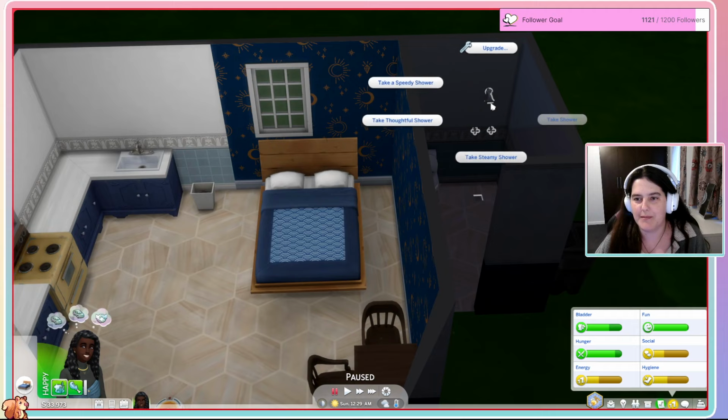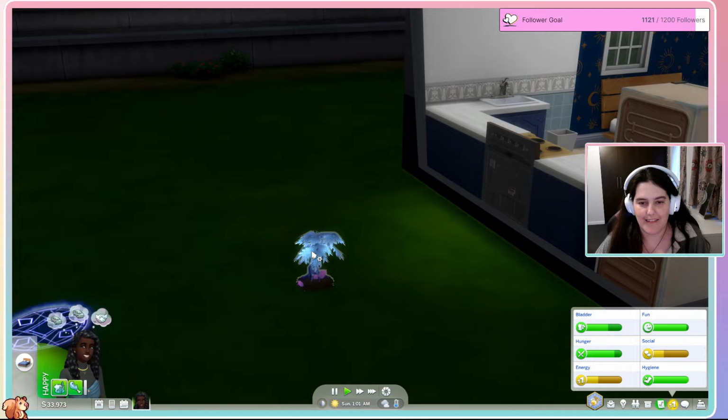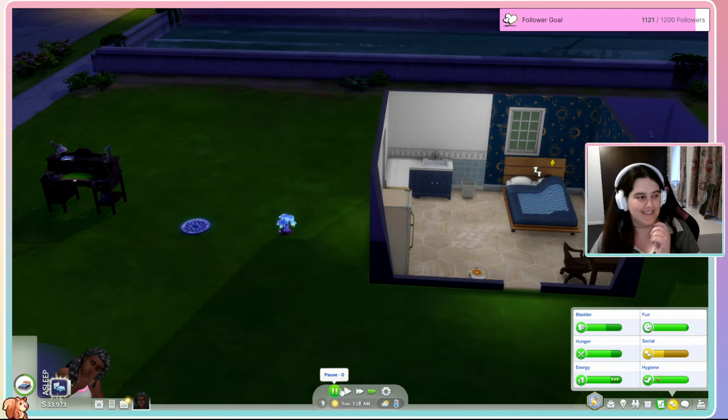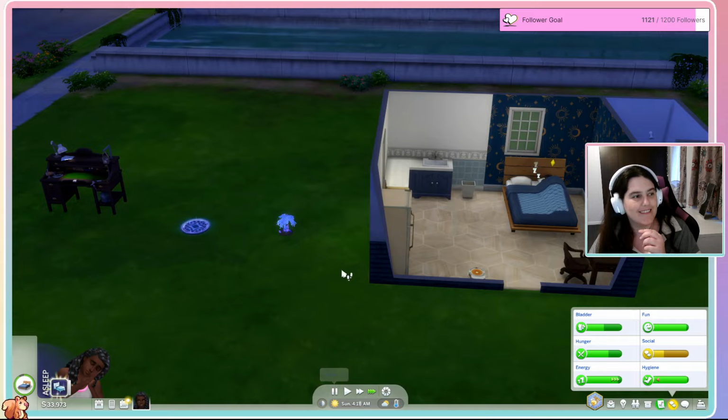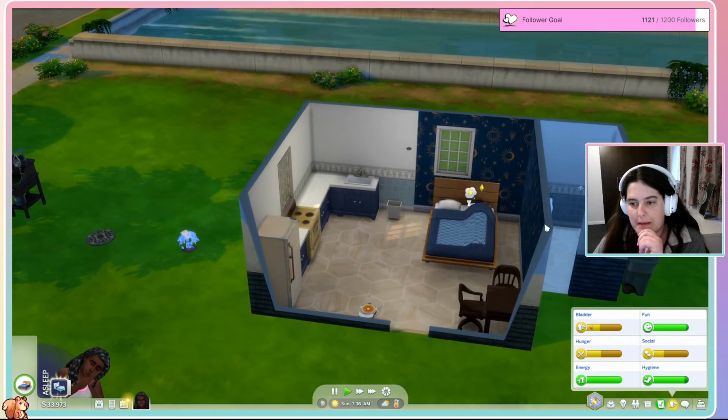I'm still using the tiny home because I really, really want my tree to grow quickly. Still a baby, come on. Grow. Oh, bye, Mijon. Thank you for coming. Come on. It's not going to grow, is it? Damn it. Maybe tomorrow.